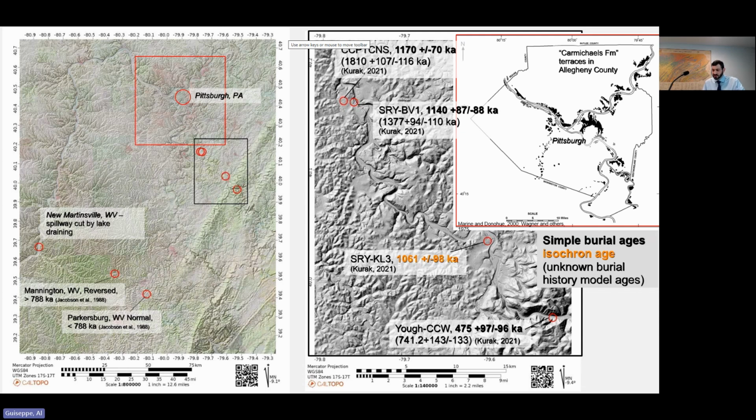That Glacial Lake Monongahela was definitely in existence by around 1.1 million years ago. It spanned the 788,000 year magnetic reversal, so it was around for a good long while. And it likely had at least two distinct incarnations, with the youngest having emptied sometime after 475,000 years. And that about summarizes a bunch of what we know about the timing of modern Glacial Lake Monongahela.